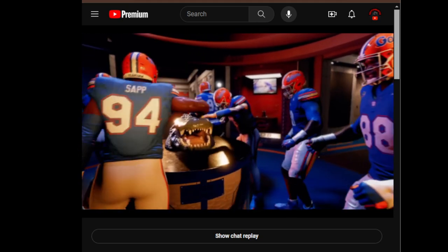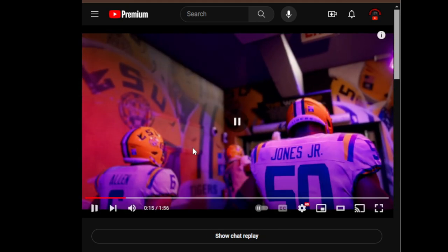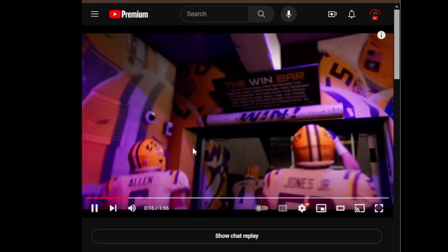Let's see, what's it say? Only get out alive. And then you get the famous win bar of LSU. That was pretty special. And then like all this detail they've got, they're just outside the locker room. So the famous win bar that the players smack before it goes.